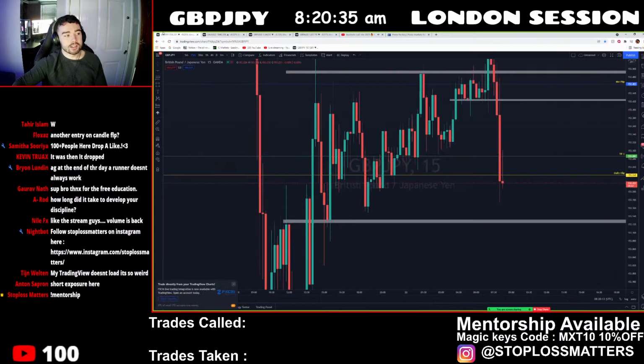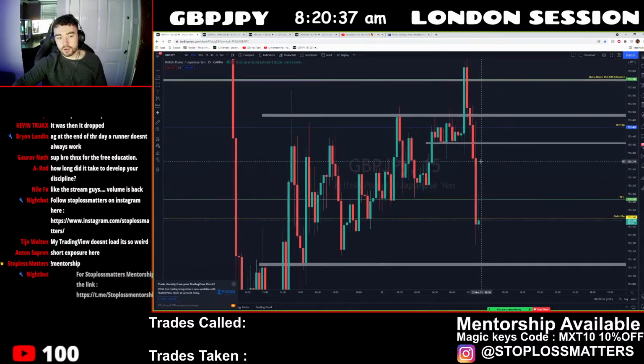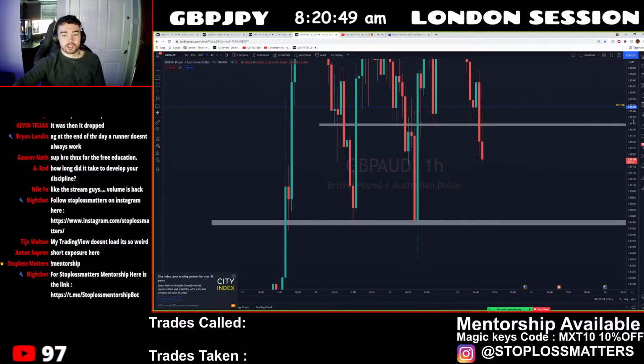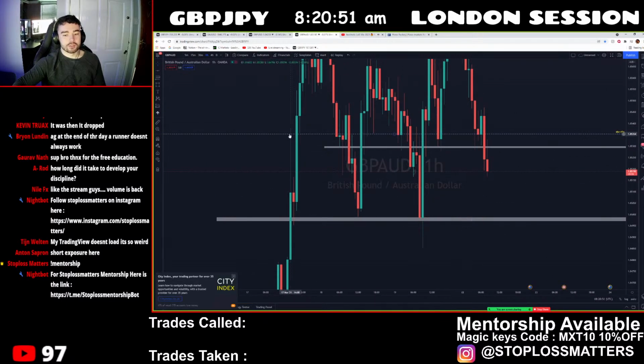And those trades are the ones we like. Zero drawdown, in profit pretty much, nearly at TP pretty much instantly. That's what we want. Unfortunately, this one wicked me out, but very solid. GJ should continue down though to these lows for sure.